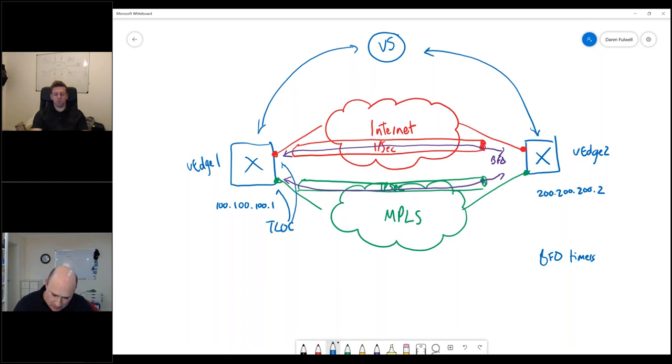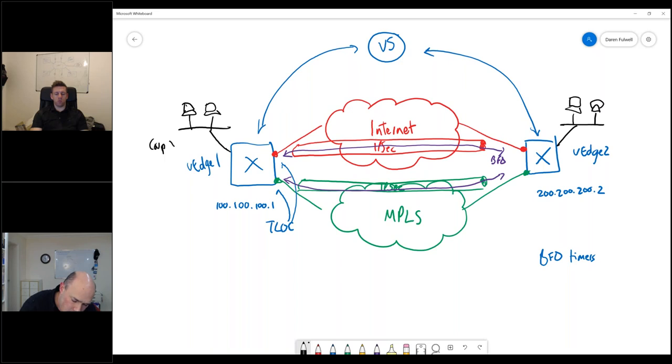Now, there's one other element to this, I suppose. You've got the potential to run multiple VPNs over the top of this. So you might have, for example, corporate traffic, so laptops or telephony devices or something, which are trying to talk between the two sites, and they might be in the corporate VPN. And then you might have, I don't know, some IoT type devices or security. Security is a good one, where you've got a separate security network.